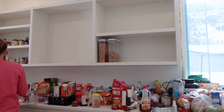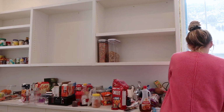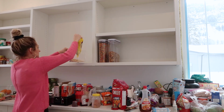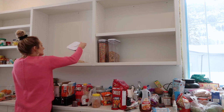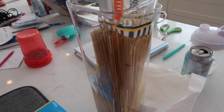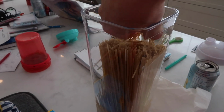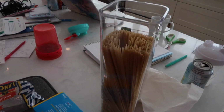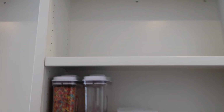I bought these, I think they're the OXO containers. These ones are from Costco. I got the 9-piece set and it was a really good price. I can't remember exactly how much it was, but I did the calculations and it was just way better to buy the multi-pack rather than individually. So I bought that, and then I also bought the 2-piece cereal dispenser. So I'm going to try to buy a new pack every so often when I go there so I can put all of our dried food in these containers.